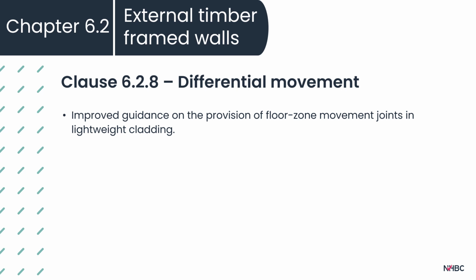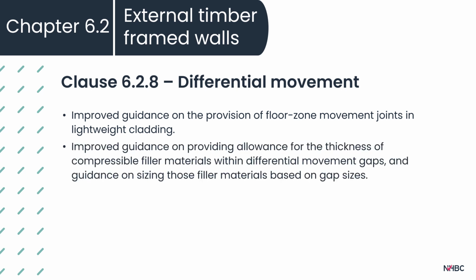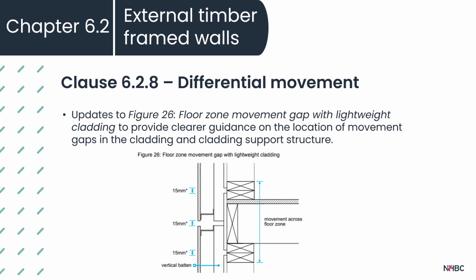In Clause 6.2.8 on differential movement, guidance on floor zone movement joints in lightweight cladding has been improved and clarified. Guidance on the specification of compressible filler materials in differential movement gaps has been expanded, with further information on sizing these materials and sizing of gaps to accommodate them. Figure 26, showing a floor zone movement gap in lightweight cladding, has been improved.